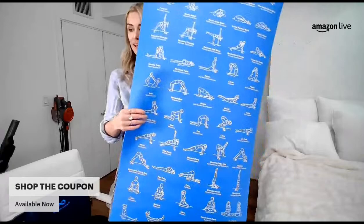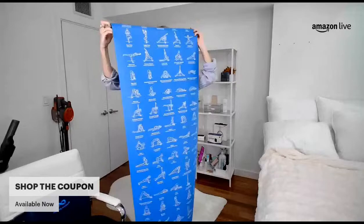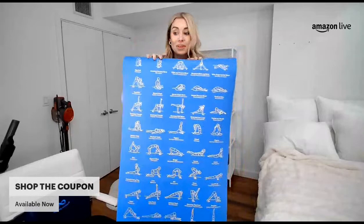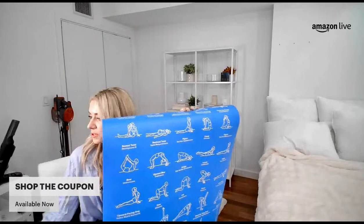It has those great 70 poses on there. And I think it could work really well for somebody giving it as a gift as well. Comes in a whole host of really fun colors. This is the blue one. We got green. We have pink. We have so many great ones coming up for you in this new me yoga mat product detail page. So go check this one out for the sports enthusiast, the living room sports enthusiast. It's not to be missed.